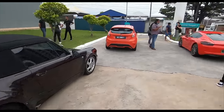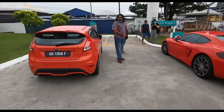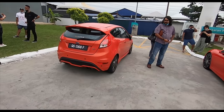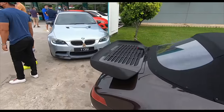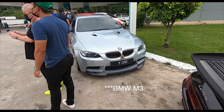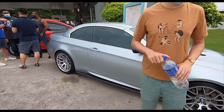Lovely, lovely cars. Morning, guys. How's everybody doing? Good. Ready for a good drive? Yes. Got a Focus ST as well. Fiesta ST, sorry. Gorgeous. And a 135i with a matching number plate. This is Prakash's car, I think. Morning, gentlemen. How are you? Look at that.